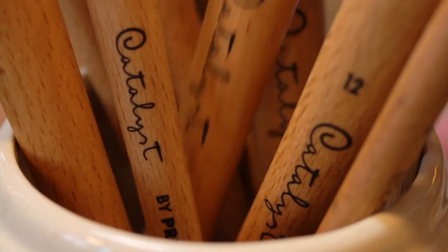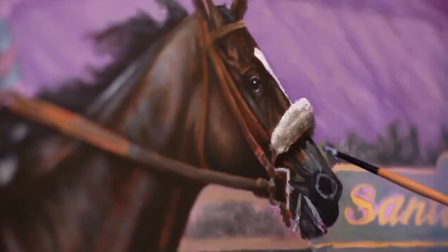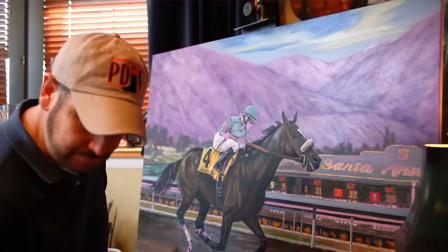The painting that I was working on today is a horse called Zenyatta. She was a world champion mare that won numerous Breeders' Cups, and this painting is done in Santa Anita when she won the Breeders' Cup Classic.